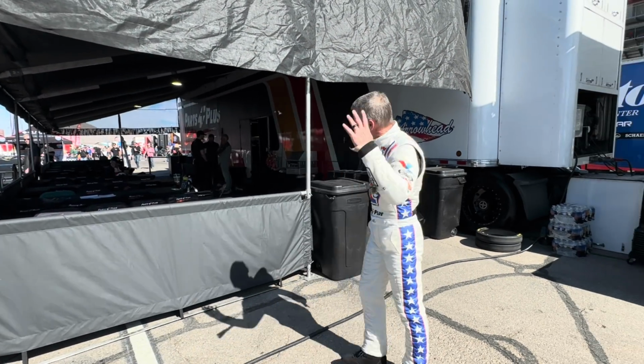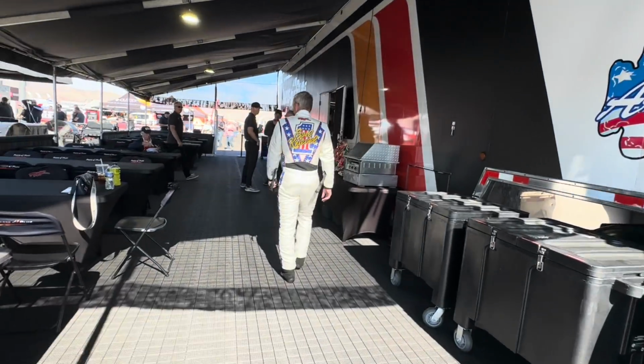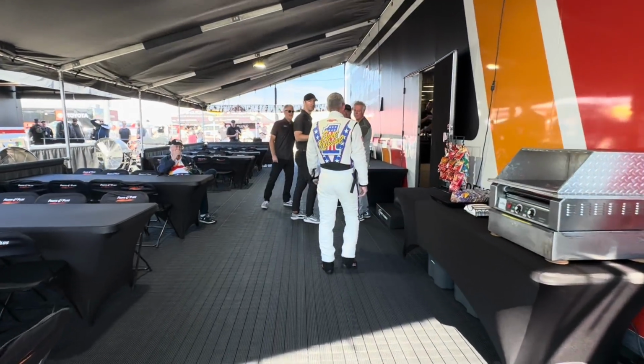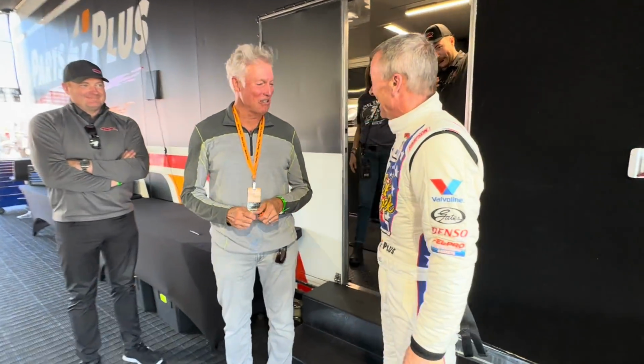I can't do the Evel car without the suit. That's beautiful, buddy.